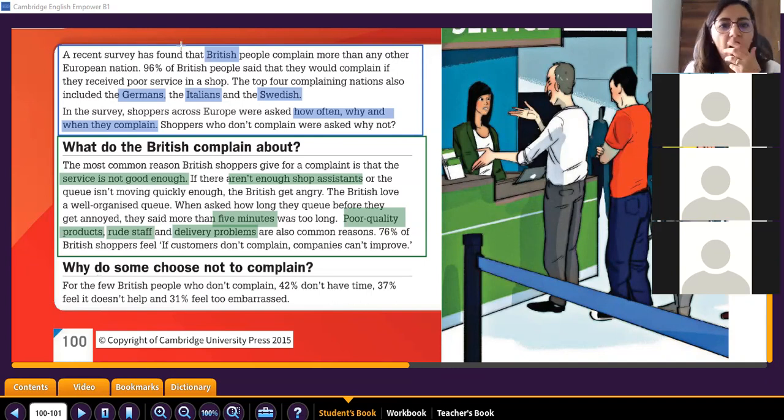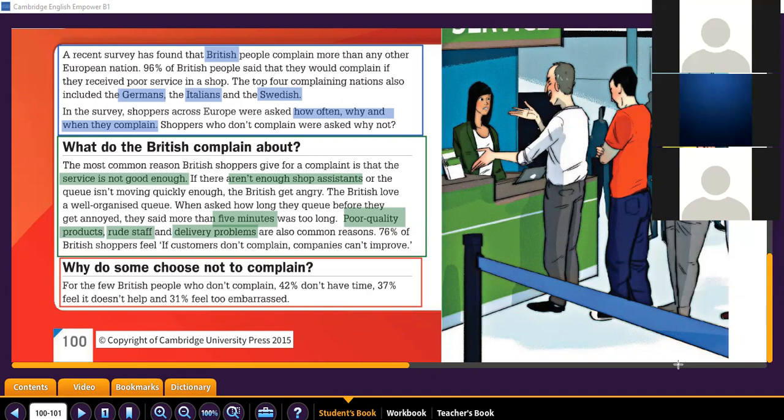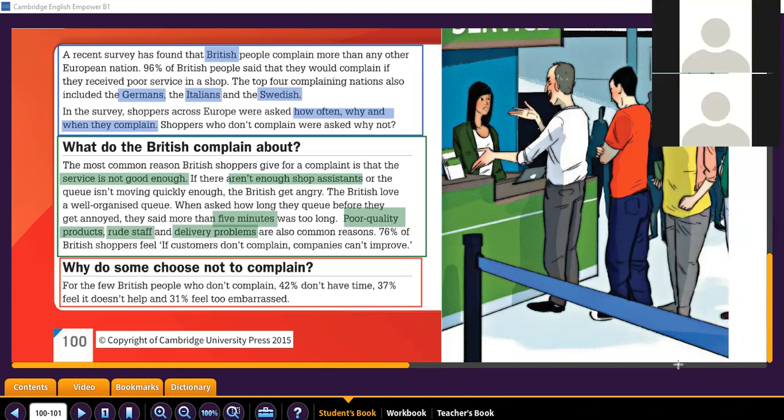Let's read. Let's continue with the last. We have the last question. It's a very short reading. Help me with these two lines, please. Nicole, help me reading these two lines, please. The last part.